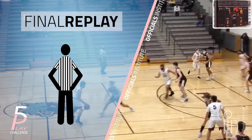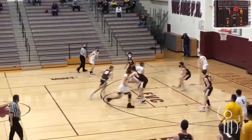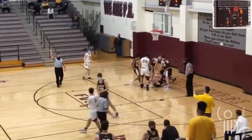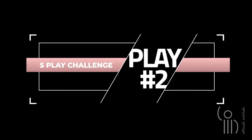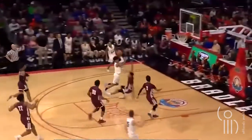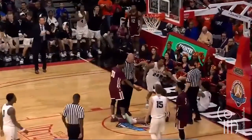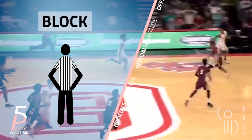Here it is one more time. Play number two. Great pass, great catch, great dunk. Hold it, out of control the other way. How's it gonna go? It's a blocking call. Block is the ruling on the floor. Do you agree?